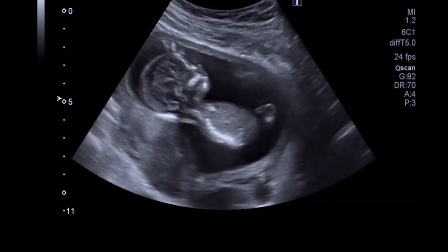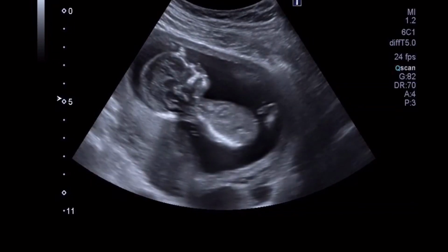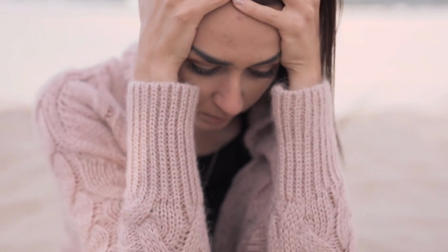Your placenta will move throughout your pregnancy. If you develop placenta previa in the second trimester, it is possible that your placenta will move during the third trimester. But if this situation occurs in the third trimester, you have very little chance that your placenta will move to the top of the uterus. Unfortunately, you cannot control it at all.